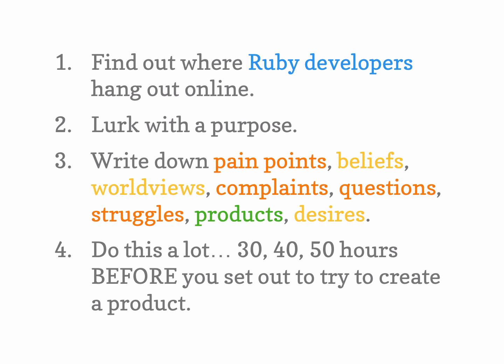First, you want to find your fellow Ruby developers online. Where do they hang out? Go lurk, study them. Write down their pain points, worldviews, beliefs, complaints, questions, struggles, products, and desires. And by products, I mean stuff that they buy, stuff that they discuss, stuff that they share. You want to do a lot of this.